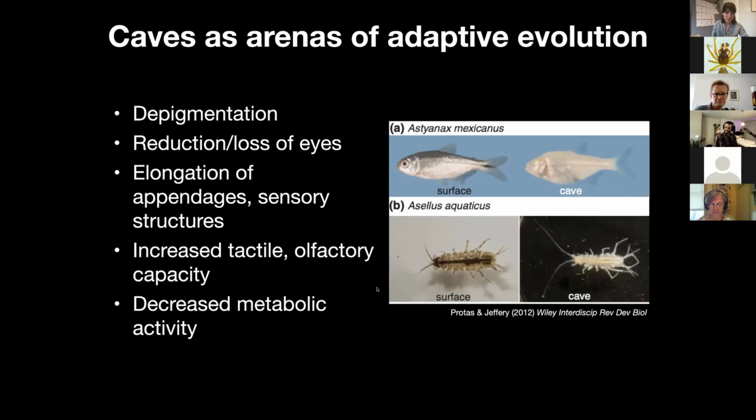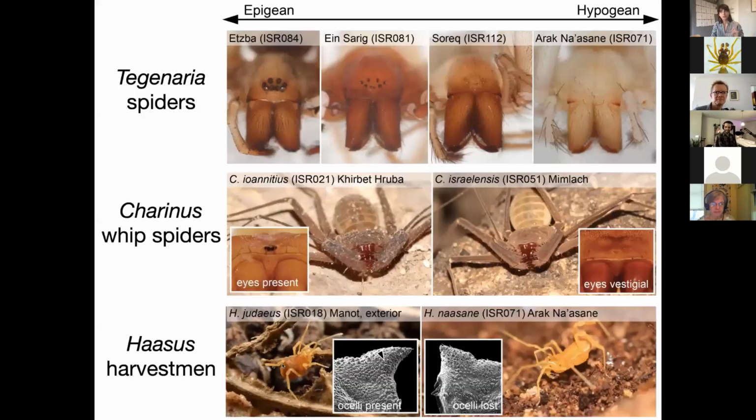But this is the arachnology meeting. I'm here to talk about arachnids. What do we know about the process of cave adaptation in arachnids? And the short answer is not much. But this is where our focus on Israel really comes to the fore, because here we have a rather unique system for probing just these kinds of questions.